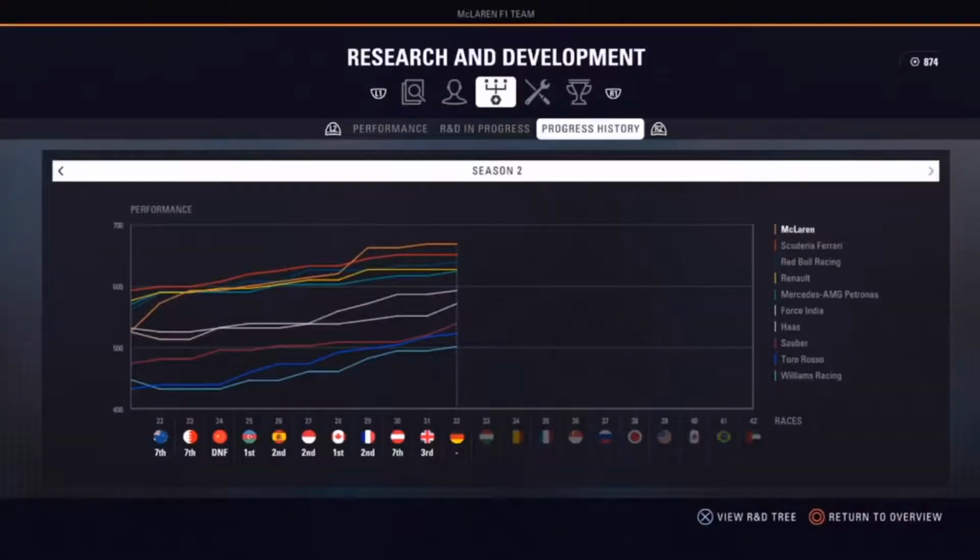Today we're back with F1 2018 Grand Prix for the German Grand Prix in season number 2 with McLaren. As always, you can see we haven't brought any developments at all, but Mercedes and Red Bull have kind of brought something. Ferrari and Renault haven't brought anything.